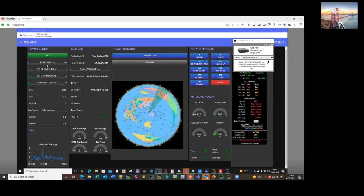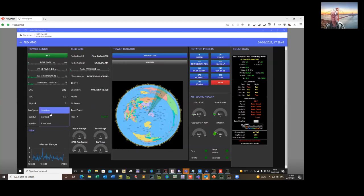We can do things like monitor the forward power to make sure we don't exceed 400 watts, which we'd never do, of course. And SWR, keep an eye on the temperature. They're the main things that we're worried about. You can control a fan speed here. And then this part's still work in progress, but you can see who's on the radio. I'm about to kick him off in a minute. And then the actual rotator, so you just click on wherever you like, and it just shifts the rotator around.